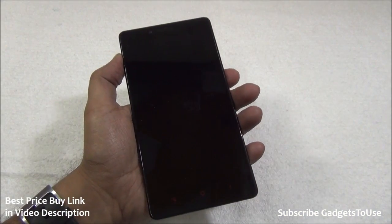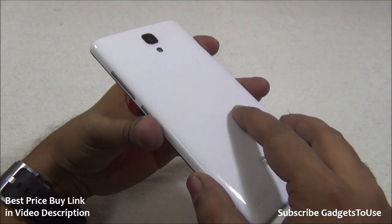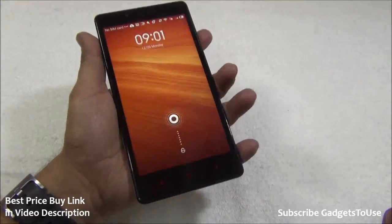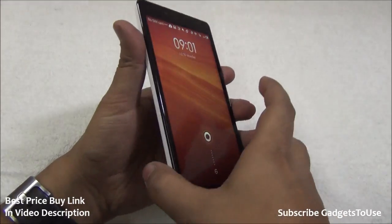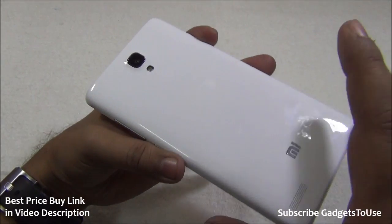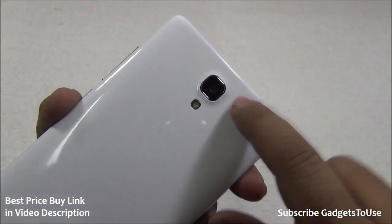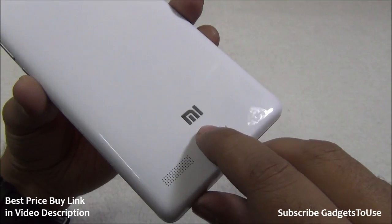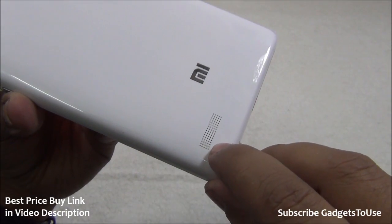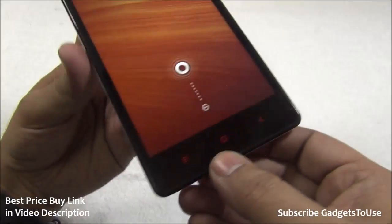Now here we have the Xiaomi Redmi Note 4G, and in terms of build quality, this device does not feel like a cheap device in any way. It feels like a solid device when you hold it in one hand, although the grip at the back is not that great because of the glossy back cover, which I don't really like. We have a 13 megapixel camera at the back with LED flash, and you can record high definition video. We have the Xiaomi branding there. We have a loudspeaker at the back side, which will get muffled a bit when you place a device like this on a table.